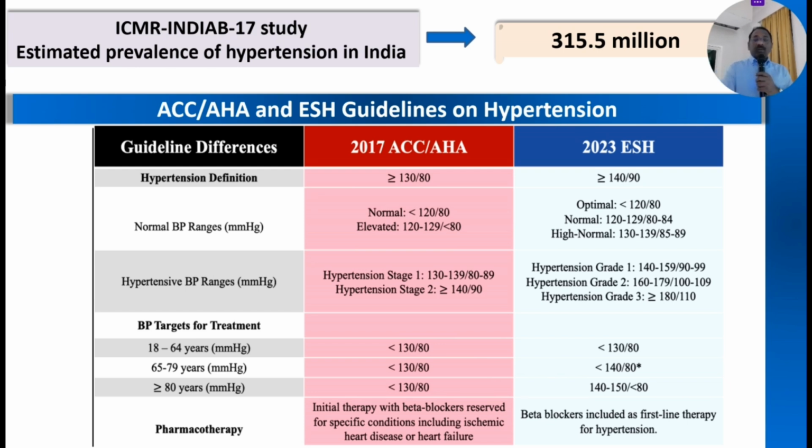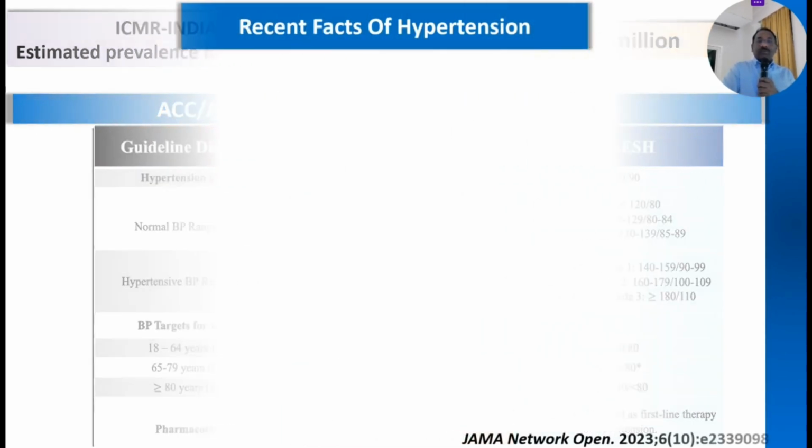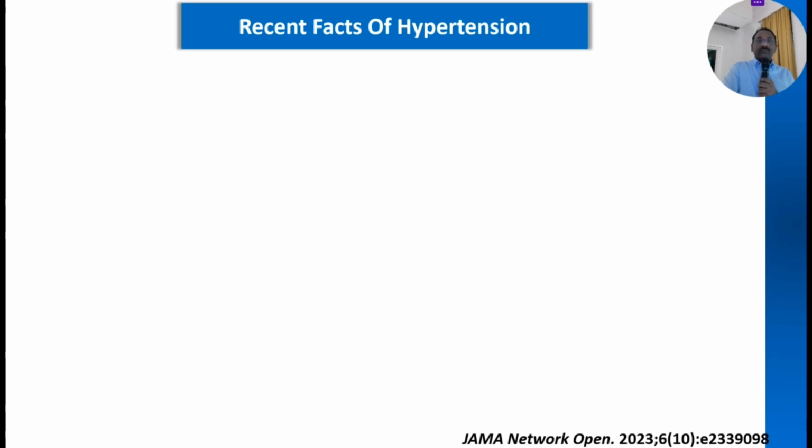And if you see the pharmacotherapy, initial therapy with beta blockers is reserved for specific conditions, including ischemic heart disease and heart failure. So that is true for all hypertensive individuals. See, beta blockers are the compelling indications to use in ischemic heart disease, in heart failure, and in other conditions. So where there is a compelling indication, we have to use the beta blocker. So these are the differences between the two groups of hypertension guidelines.